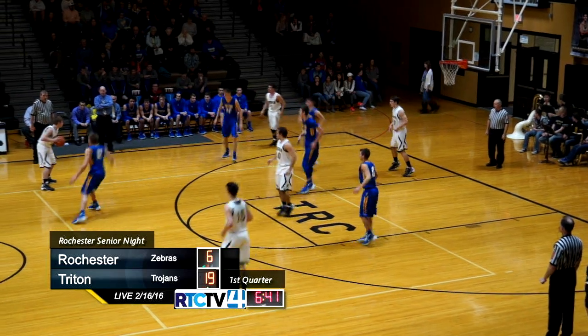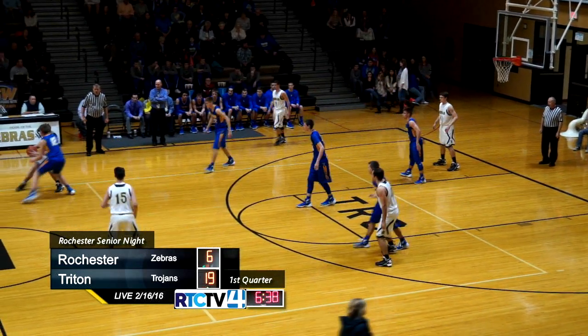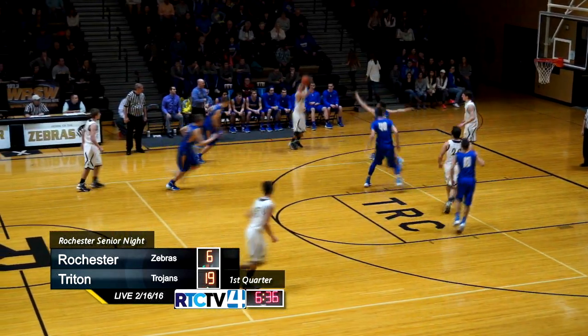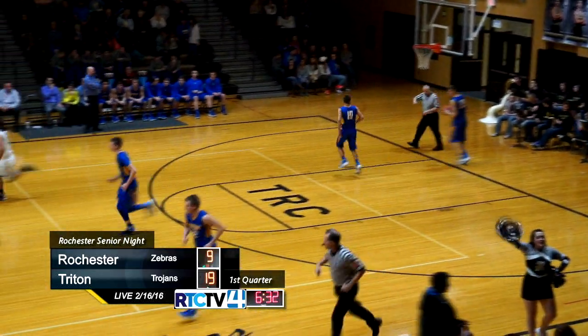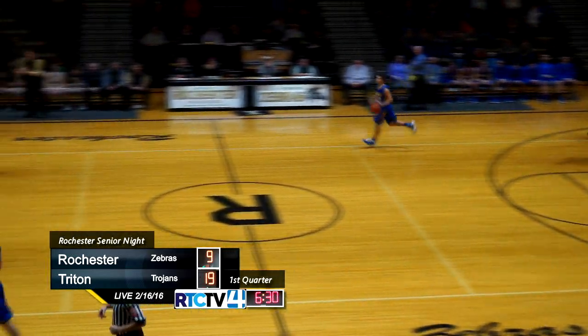Holland, wraparound pass to Deshawn, high on the left side. Zach Deshawn against Yo. Bounce pass back to Holland. Quick 3 left wing for the Zebras. It's good. Alec Holland hits his first 3 of the night, and it's 19-9.